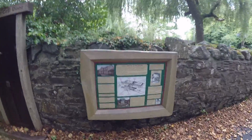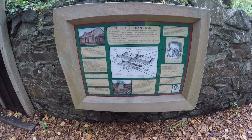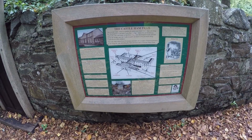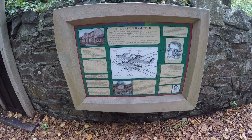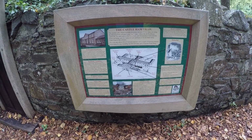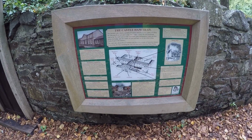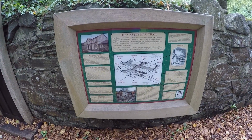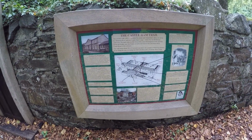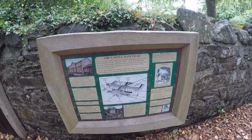And this is the information board. The Castleham Trail. The circular walk, which is suitable for prams and wheelchairs, takes you along the Okehampton River and past Castleham Lodge, where the old workhouse used to be. So that's another walk you can do around here. The walk takes 20 to 25 minutes. There are a couple of historical features along the way, including the old cell door and the Victorian water pump. Well, we've seen those.